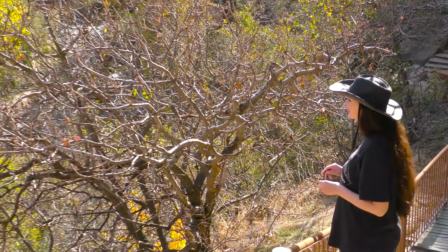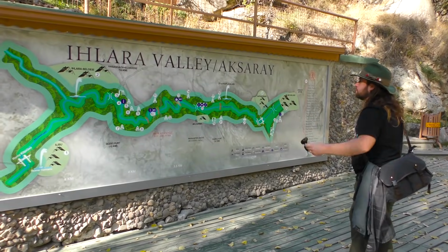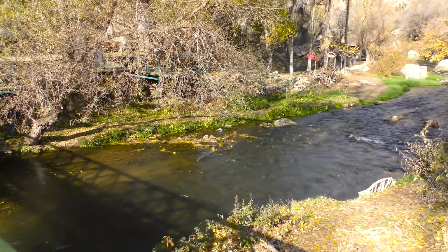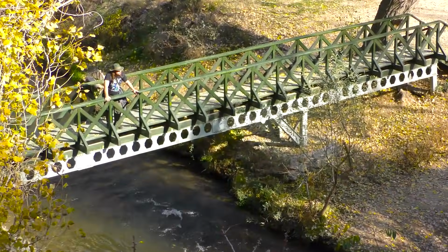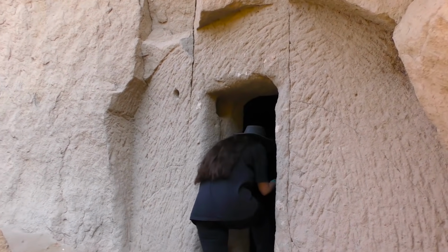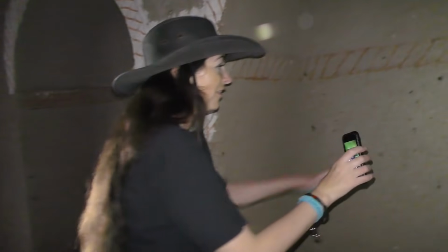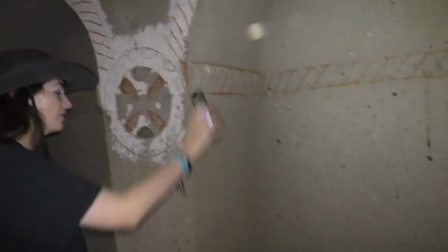Shouldn't this be where you give us some of the history on the area? The Ihlara Valley had a focus on monastery life between the 4th and 13th century. Along with around 4,000 cave dwellings in the valley, there are also 100 cave churches, like this one. Oh, they've got big spiders in here. And look at these, on this side, there are little shelves and things. The whole place is made in the shape of a cross.